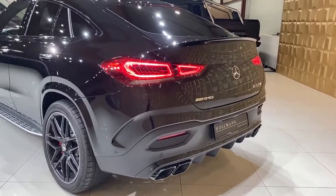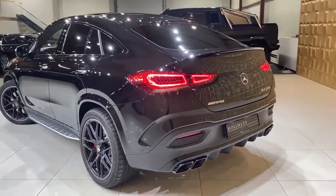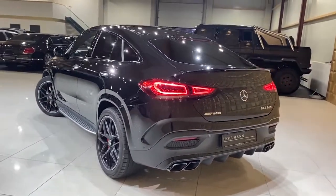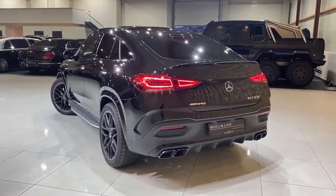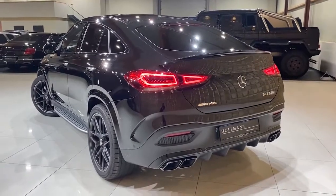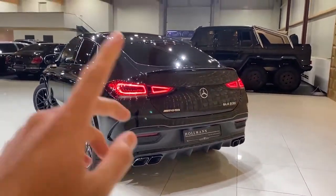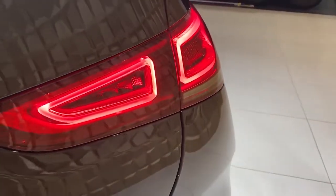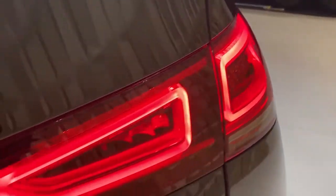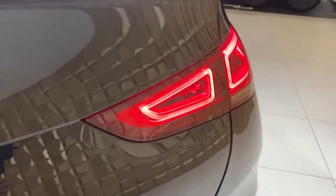Back then when I saw the first press pictures, I wasn't really a fan of the GLE Coupe, especially the tail lights, but now I love it, guys. After some time, I got totally in love with these beautiful lights. So talking about the lights, let's focus on the tail lights. We have these tail lights just for the coupe specific, looking very thin and very, very sharp design here.